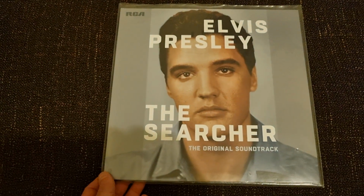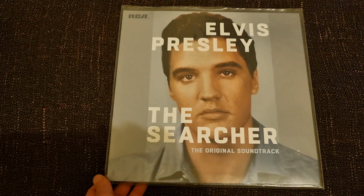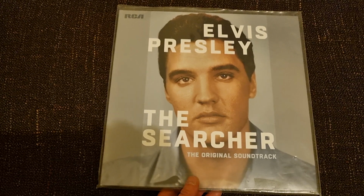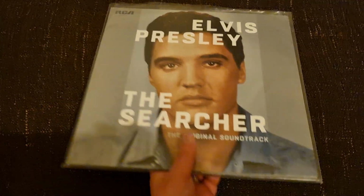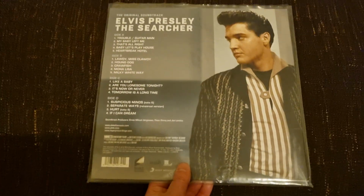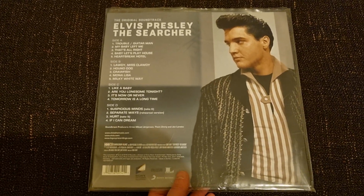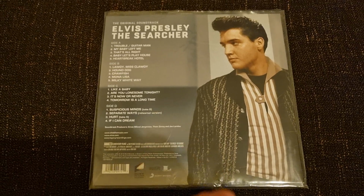The next is The Searcher to accompany the documentary of the same name, the soundtrack. It's a gatefold vinyl. The back, fantastic image of Elvis there from the, I think that's from the late 1950s, with the track listing.